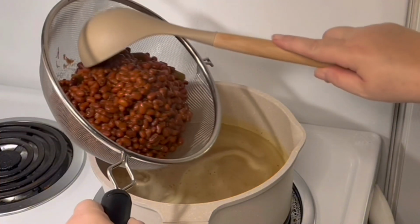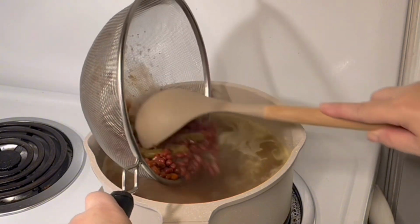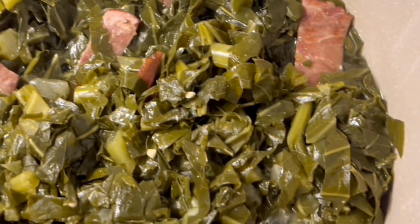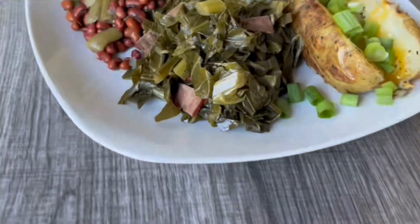I seasoned up my water, tossed in my beans, threw in some onions, seasoned them up, and the things was ready to go. This is my favorite way of making collard greens. Now, I used to use ham hock, but now I use turkey bacon, and I'm telling you, that's where it's at.